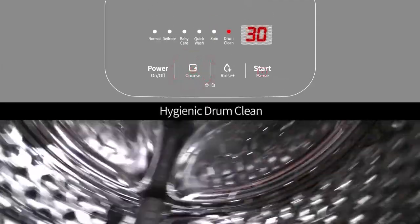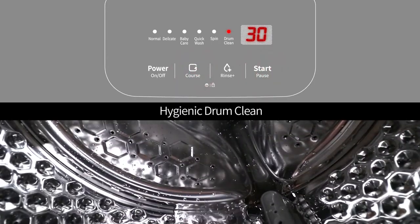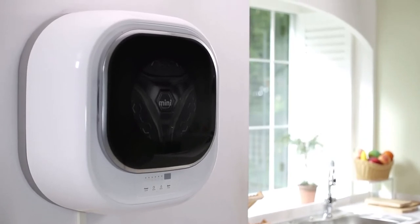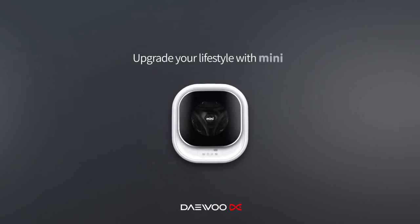The drum clean feature keeps your washer clean at all times, taking your worries away. Enjoy its useful features and chic design. Upgrade your lifestyle with Mini.